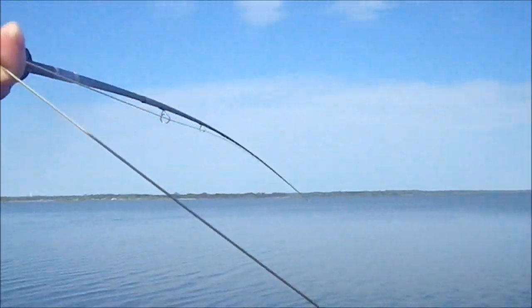Fished the nymph rig for a little while. Turned out it didn't do anything. Decided that before I went home, I'd go ahead and switch up to a streamer. All right. We got a fish on the streamer too. I think this might be a drum. The way it's fighting. It is. It's a little drum.